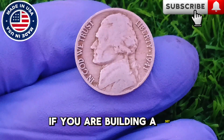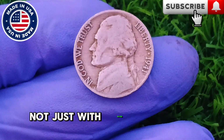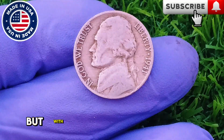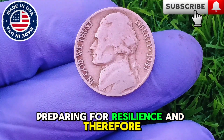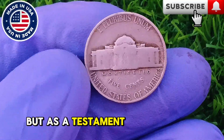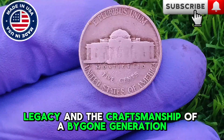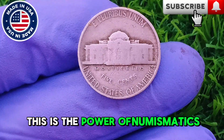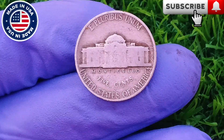If you are building a set, this coin is a must-have, for it connects a collector not just with silver or copper nickel, but with the spirit of an America preparing for resilience. Therefore, hold this coin not only as a token of small financial value, but as a testament to endurance, legacy, and the craftsmanship of a bygone generation. This is the power of numismatics, transforming ordinary change into extraordinary history.